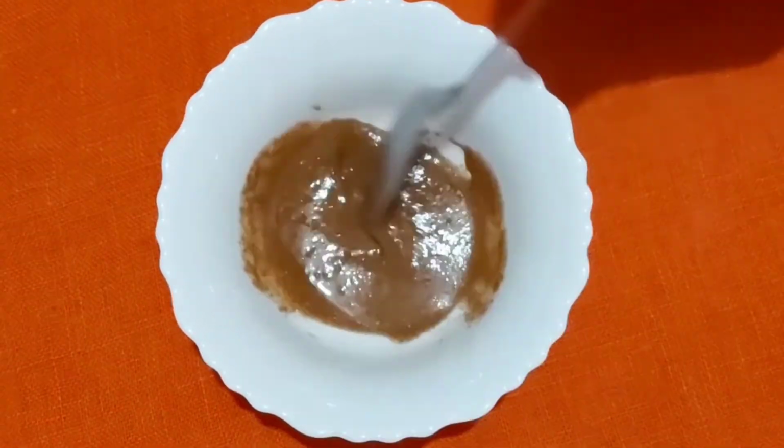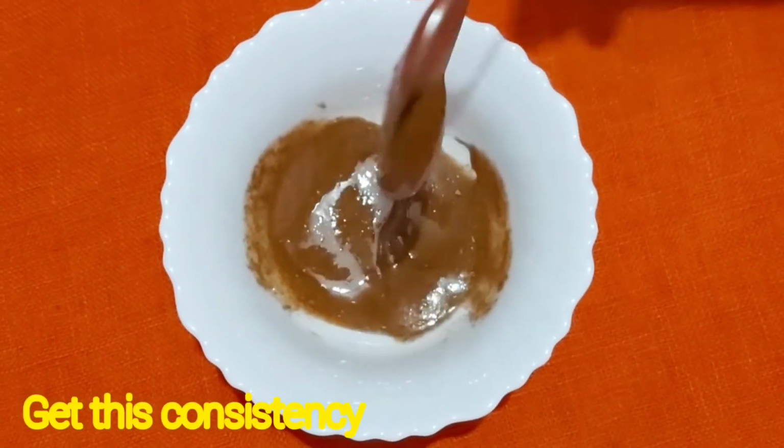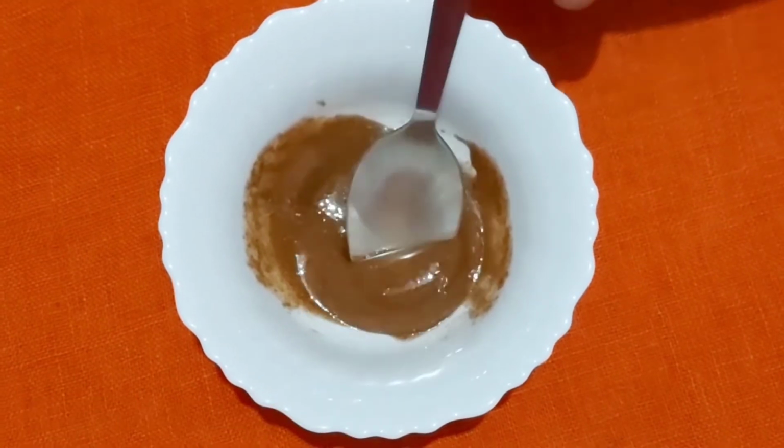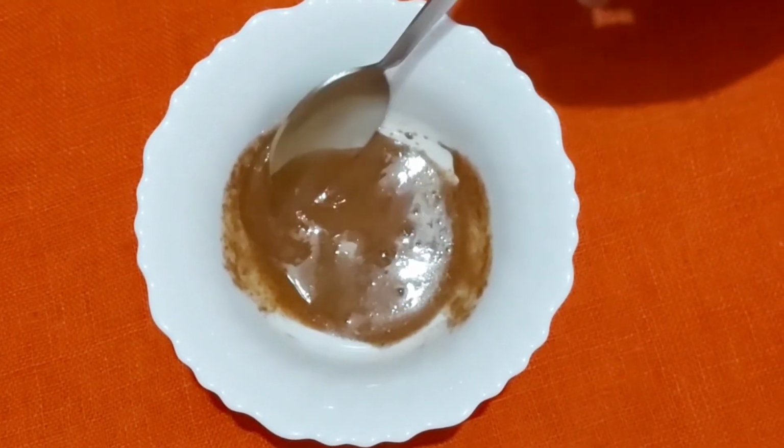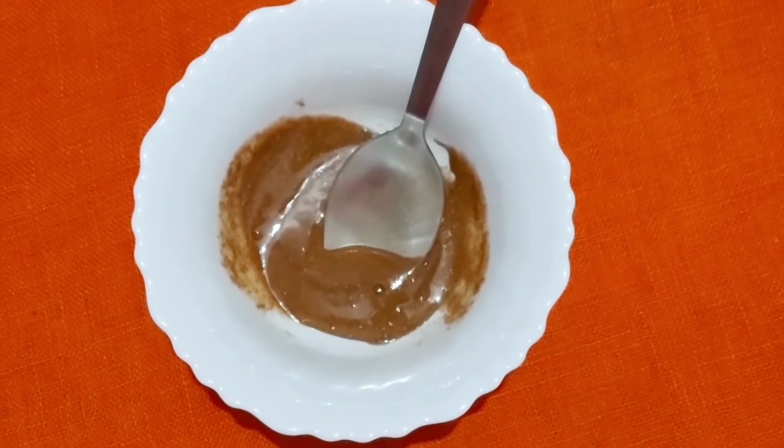Mix it well and get this consistency. Now apply the mask on your acne and leave it for 10 to 15 minutes and then wash it off.